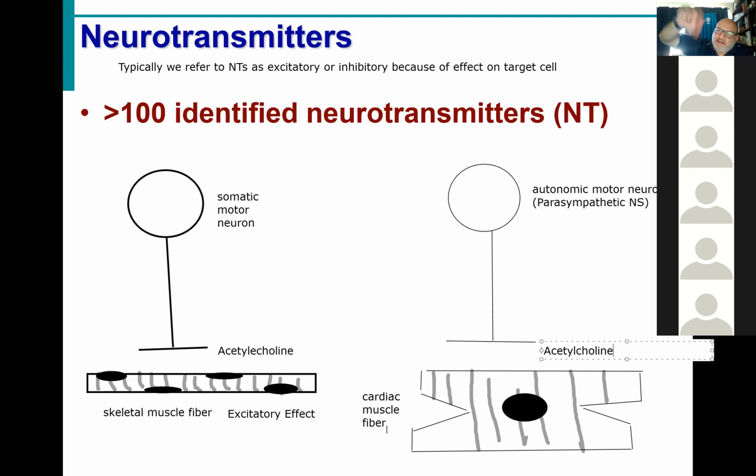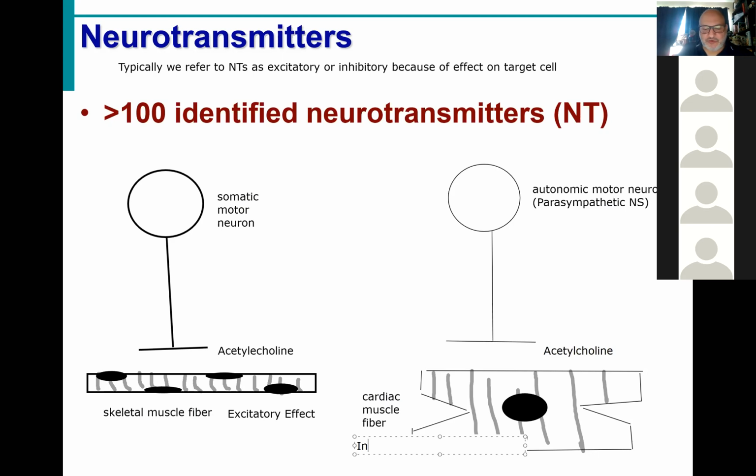And you can actually take a little acetylcholine then and sprinkle it onto that heart. And is the heart going to beat faster when you put acetylcholine on it? No. It turns out the heart beats slower. So in this case, on cardiac muscle, that exact same neurotransmitter, the acetylcholine, actually has an inhibitory effect. How can that be?